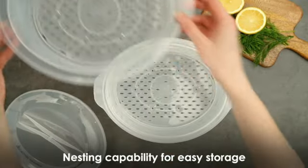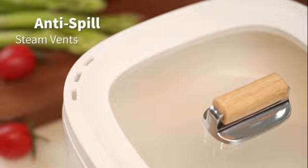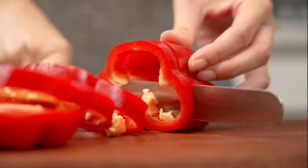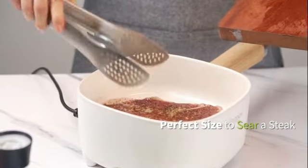Measuring 13.82 inches in length, 10.83 inches in width, and 15.94 inches in height, the Cozy Max electric food steamer offers ample space for steaming various ingredients simultaneously. At just 5.1 pounds, it is lightweight and easy to move around, making it ideal for both daily use and storing away when not in use.